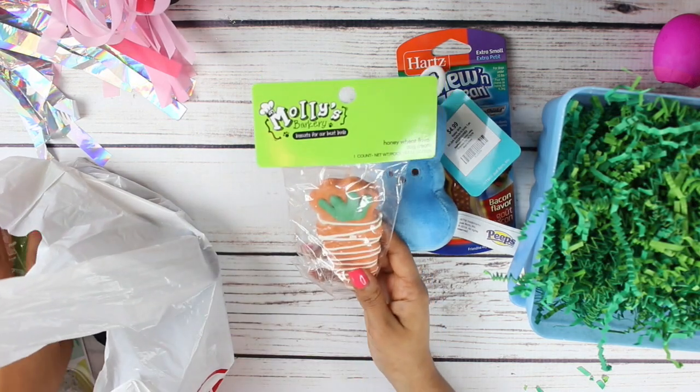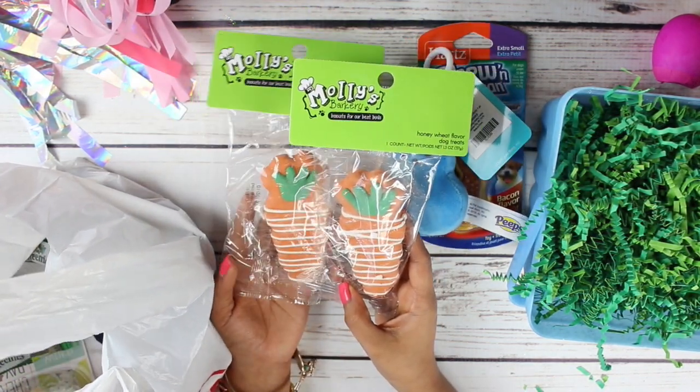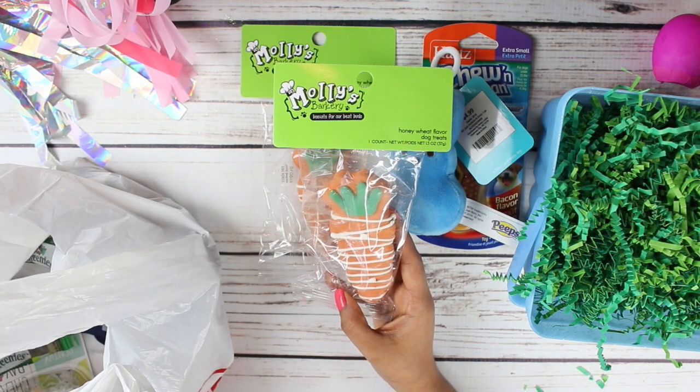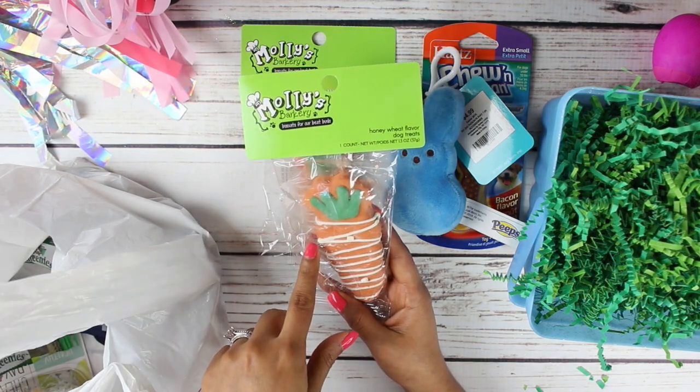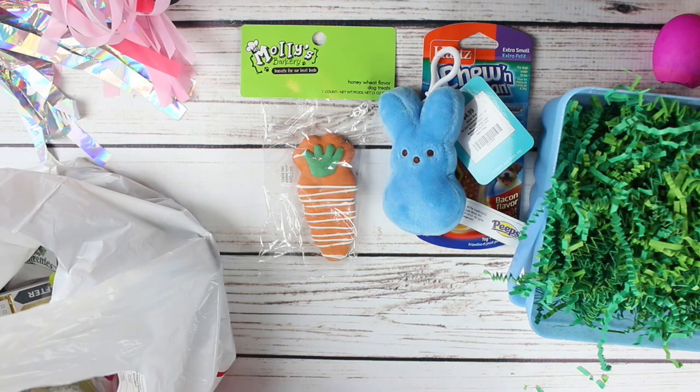I picked up two of these little carrots from PetSmart. Yes. And one is for Max and one is for Tex. My parents got a new dog and he is absolutely adorable. So we got one for him. So Max is going to give this to Tex.